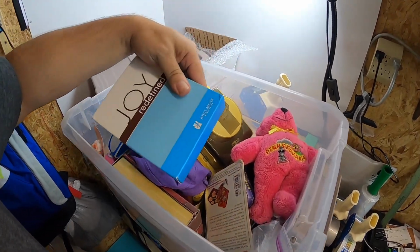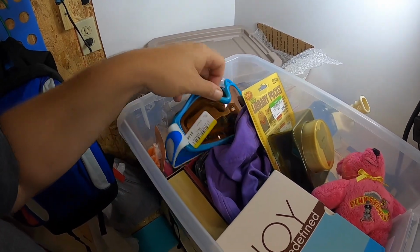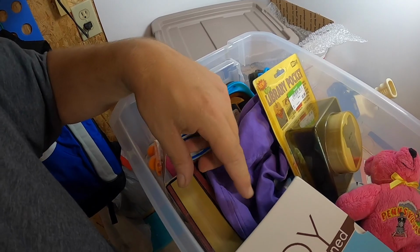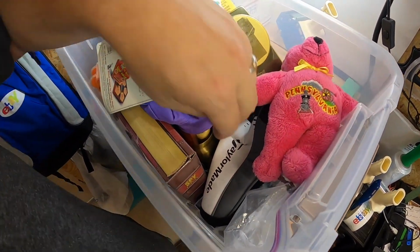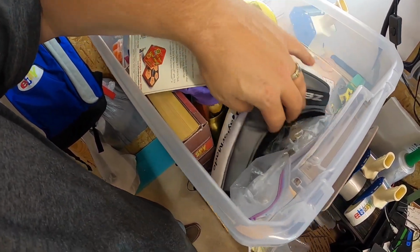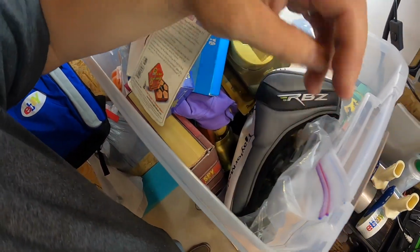There's a Joyce Meyer DVD set. There's a pair of ski goggles right there, $1.99. And I bet these could sell for $20. There's a Bible. There's a TaylorMade golf club cover. That'd probably bring, I don't know, $8, $10. Some other G.I. Joe stuff. All kinds of stuff. This is just money sitting around.